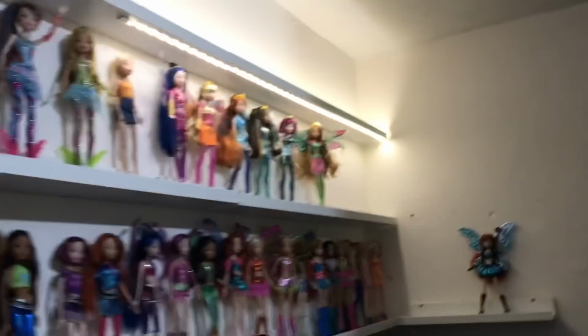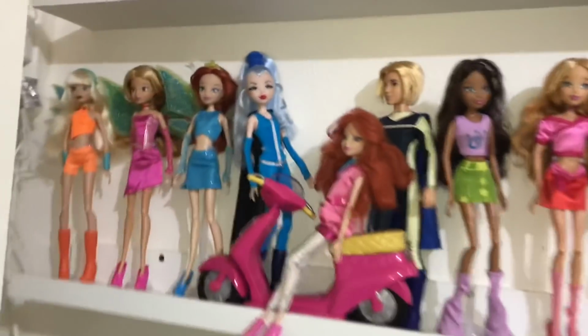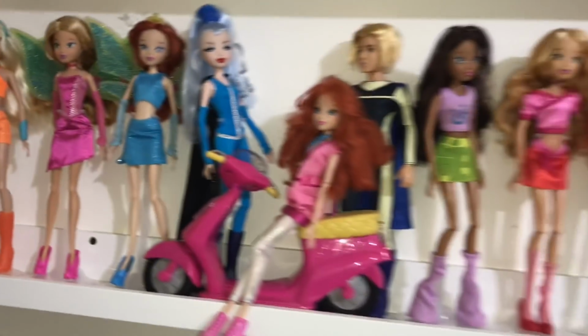Winx wall. The winx wall is back! Oh my gosh, it's going so well. So, Jax didn't take up as much space as I thought it did, and I'm really loving the decision to include the everyday dolls.